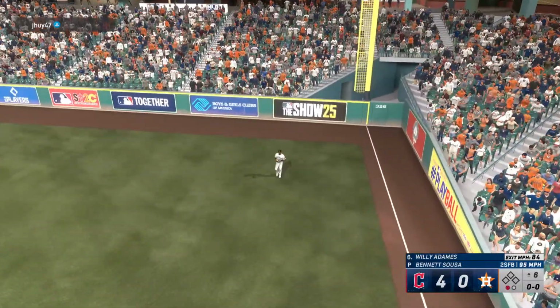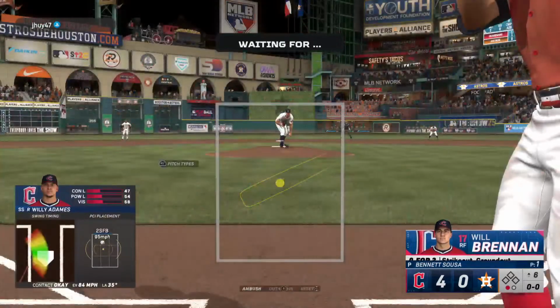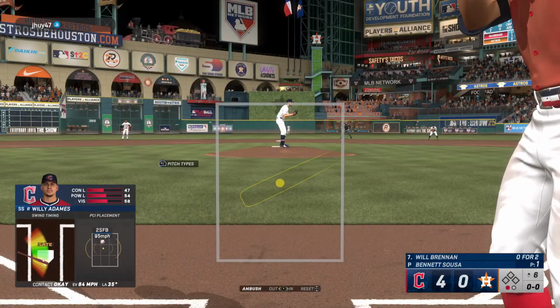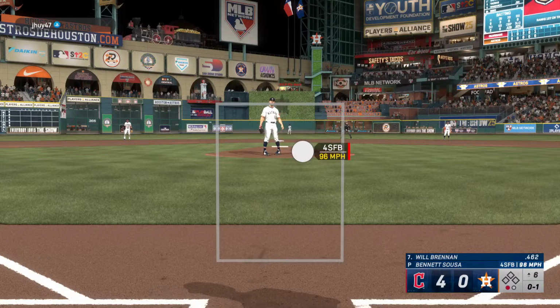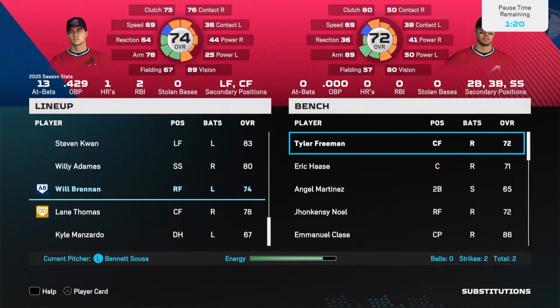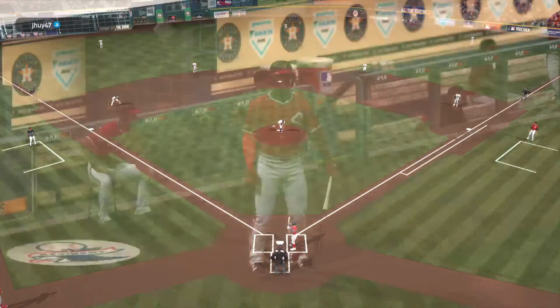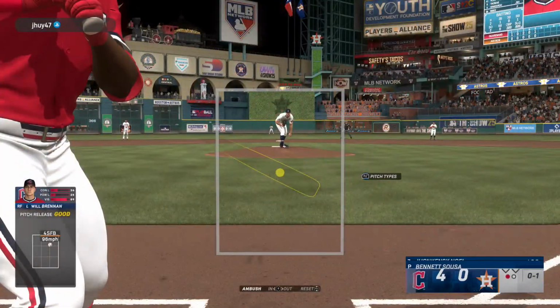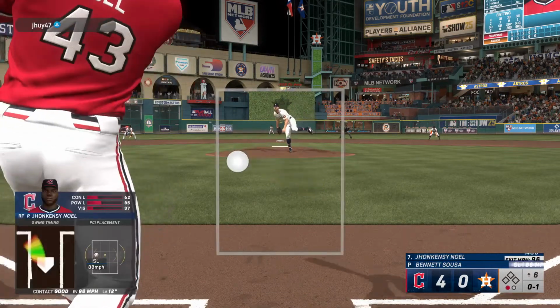One up, one down. Almost a loud start to the inning on that first pitch. Man, he's going to want that one back, no doubt. Brennan, batting with one down, takes the strike. Now a move being made for a pinch hitter, Jhonkensy Noel. Looking to start something with one gone.